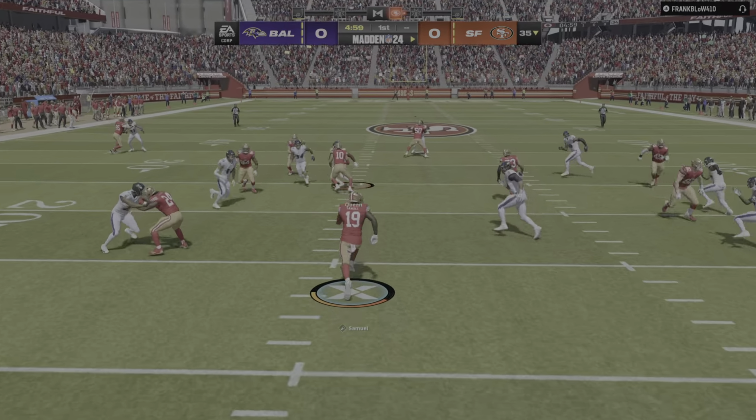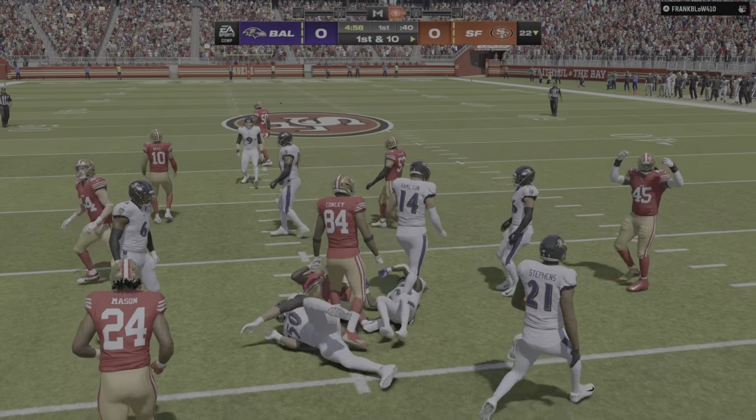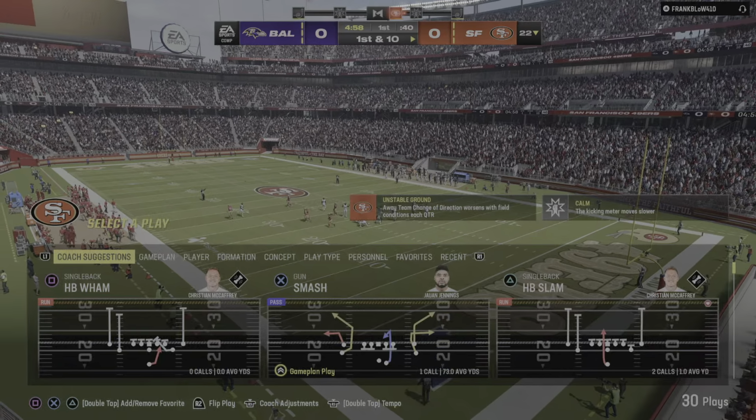This will be brought out from the middle of the end zone. He'll get it up past the 20 to about the 22.